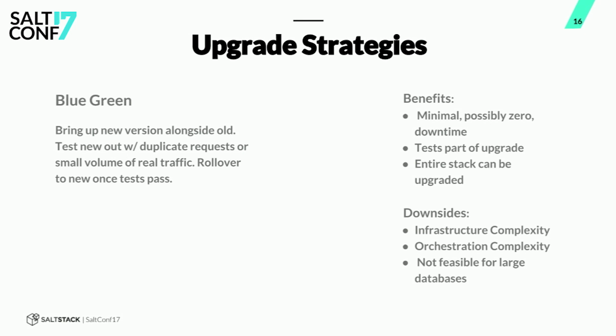And the bad thing about this is it's a little complex, right? You can leverage some services to make it less complex, but it's not the same as just running your high state with an update flag or something like that, right? You really have to write states to do all of this provisioning. It's a little more complex.